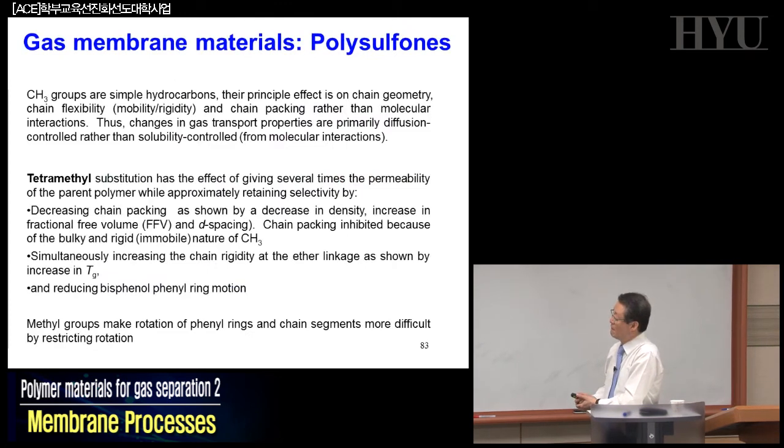So in summary, substitution of the methyl group, or the tetramethyl group, or the trimethylsilyl group will contribute to the permeability, due to the increase in fractional free volume and the increase in d-spacing. This d-spacing can be detected by wide-angle X-ray, right? Wide-angle X-ray. Whereas fractional free volume can be calculated and measured so that you can analyze the increase in the permeability with those parameters. Okay?